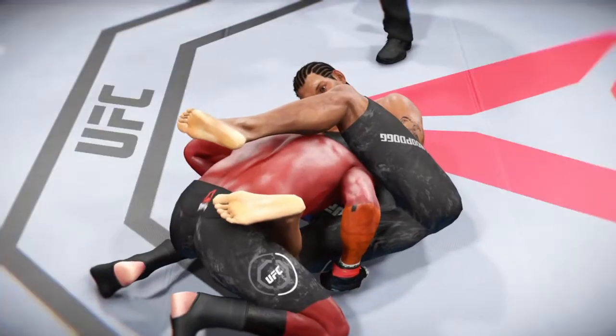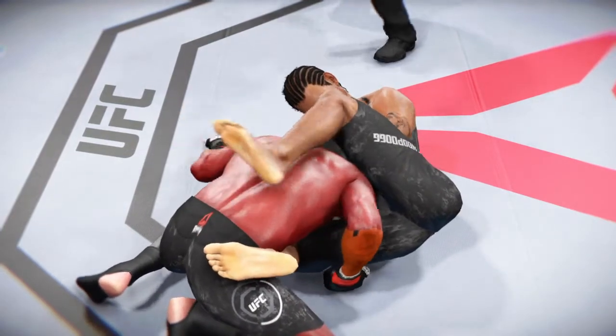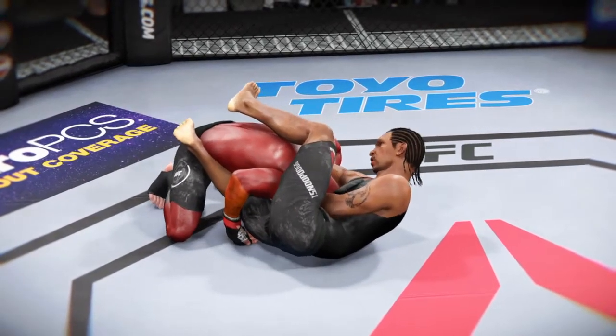And here we can see it again. That's a real tight choke here. And here we see it again. Beautiful submission victory.